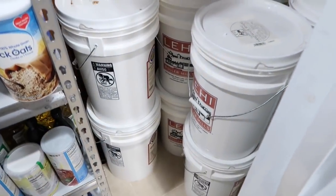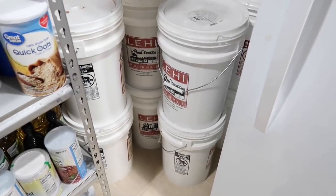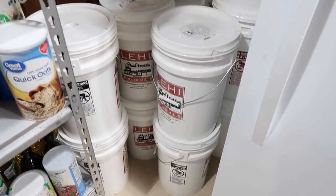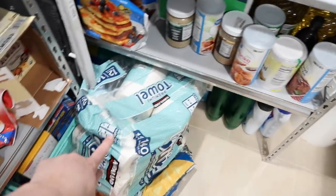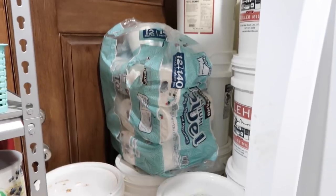I do have the oats up close to start going through the oats. So this is considered our long-term food storage. I do have a video on that if you would like to see. So I'm going to put our paper towels on here because I have nowhere else to put them. And there we go, most excellent.